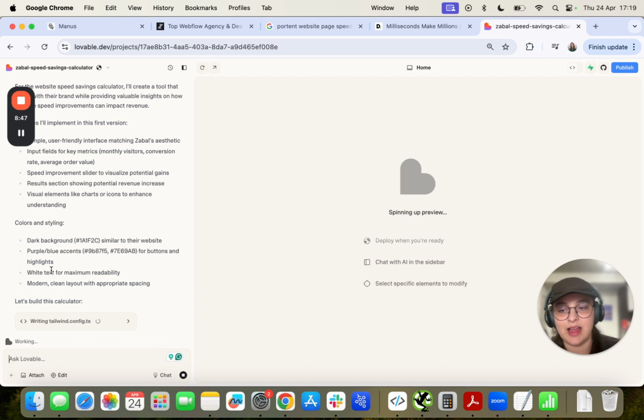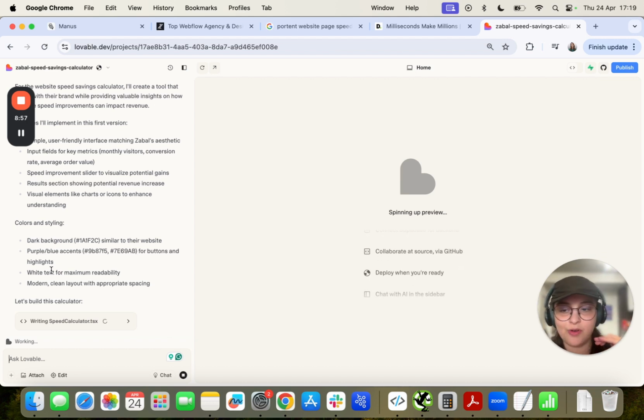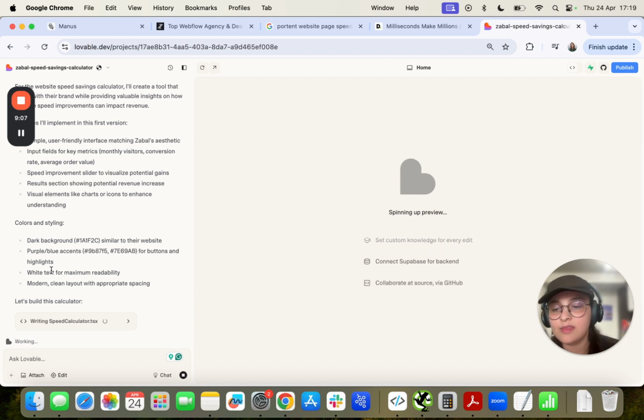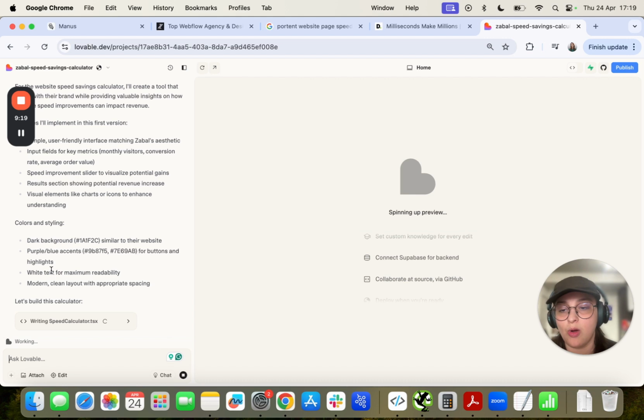It doesn't tell us I'm searching for X, I'm scrolling the page, and so on. Which I do think is interesting, especially for people that want to have more control over how the AI, the agent, quote unquote, is behaving. I do think that Manus gives us this feeling of being more part of the process and having more control over what it is doing, and the whole rationale and paths that it is taking to develop the tool.